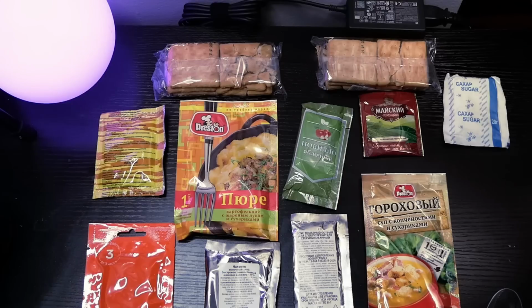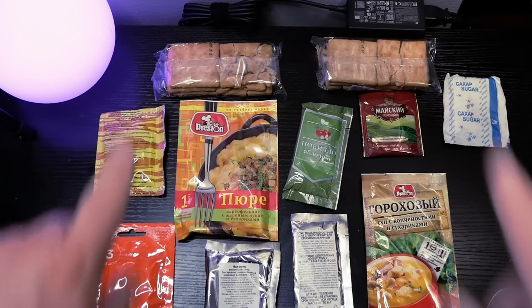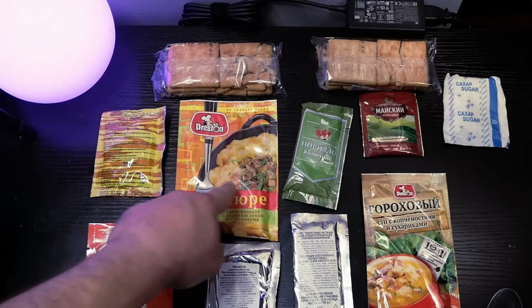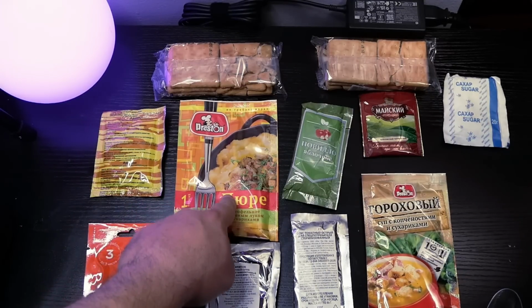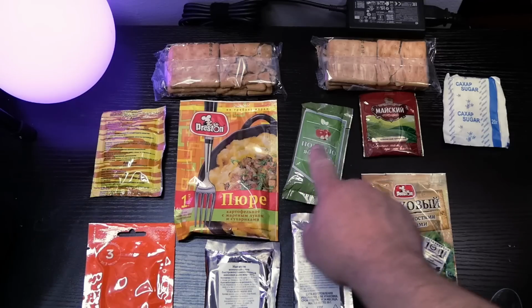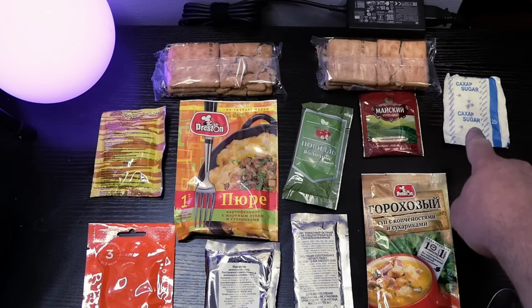So I just want to look and show you most of these items here. There's one or two things I want to open just to see what they are. But just to show you what we've got: 2 more packages of biscuits. We've got another lemon beverage powder. We've got a meat and potatoes dehydrated meal. We're going to save that. We've got apple jelly. I do want to taste that. Another cup of tea. Another package of sugar.